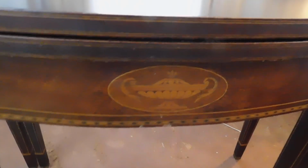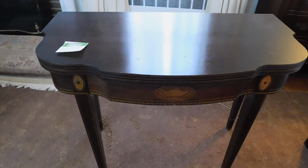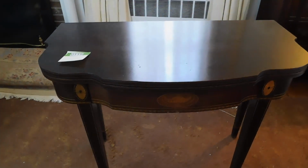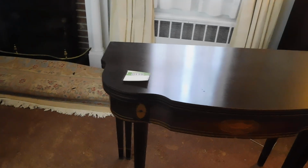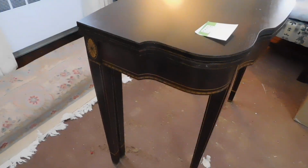I believe this beautiful game table, which is lot 119, is also Pothast. It's probably the only piece in here that's not labeled Pothast that I think is. So again, don't want to misrepresent it, but look at that. That is a gorgeous piece.